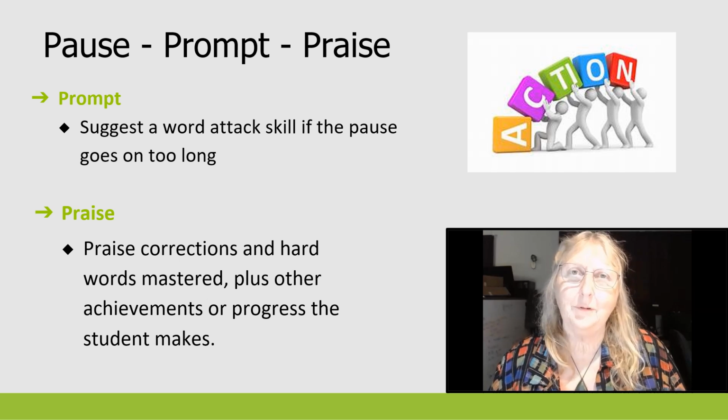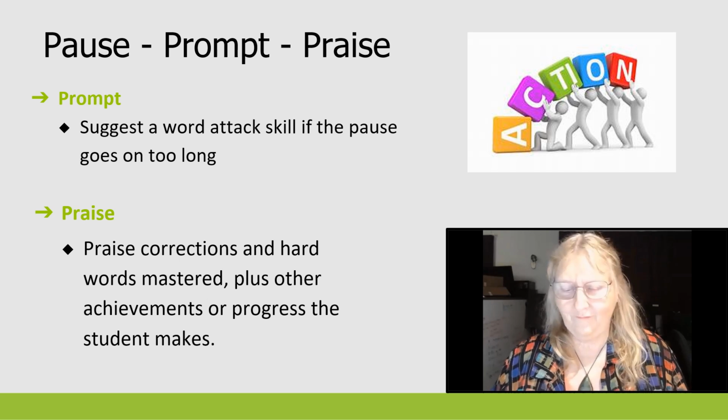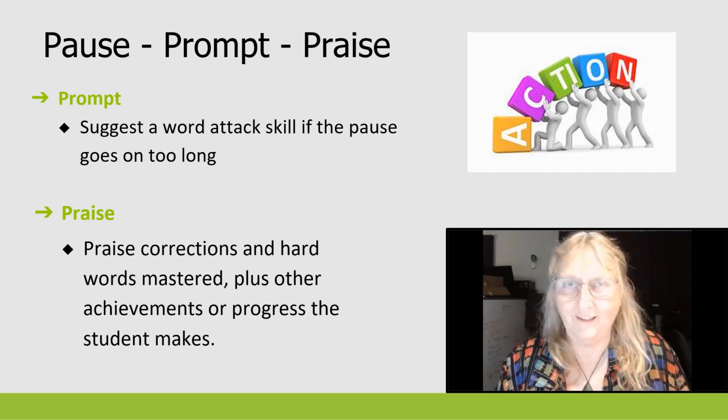There's something called pause, prompt, praise. Pausing is just the ability that few of us have to be quiet and say nothing. It's so important that they've actually included it in the strategy.